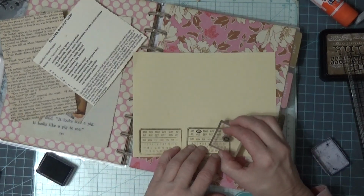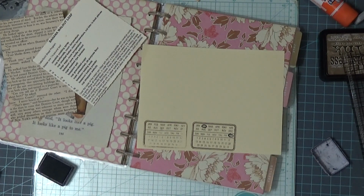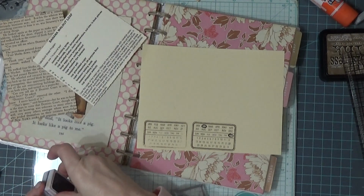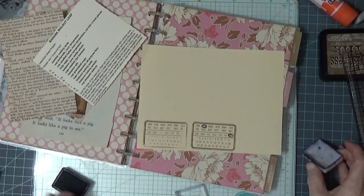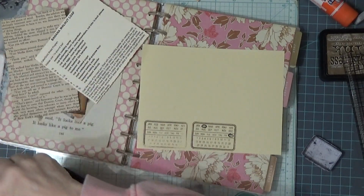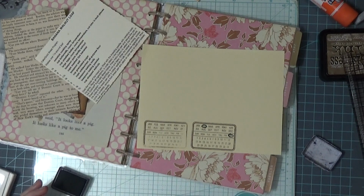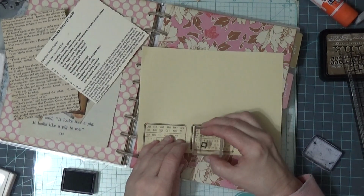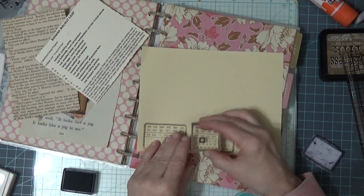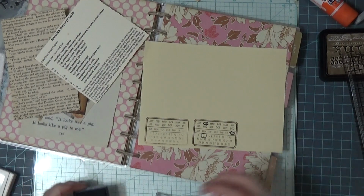Today's Saturday. Well, why am I putting the lid on there for? I need to put this up. Holy cow. I don't know if I need that. And it is the third. I'll put that little square right there. Yay! That worked. Okay, so we got our calendar done.